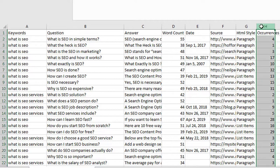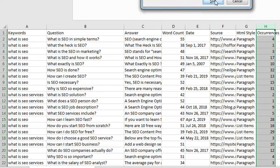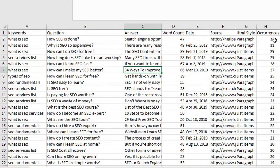This data can now be sorted to show the snippets in order of most importance to the top based on the frequency of them occurring throughout the search. The snippets that are found to occur the most usually get searched for the most and have the most traffic associated with them. This is a great way to prioritize which snippets to optimize and rank for first.